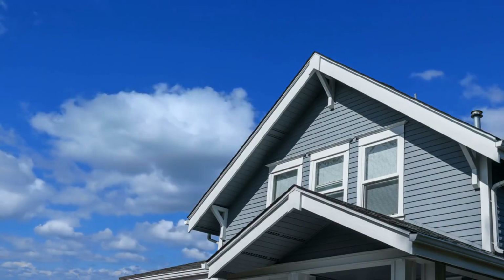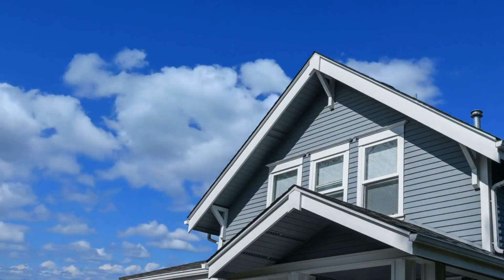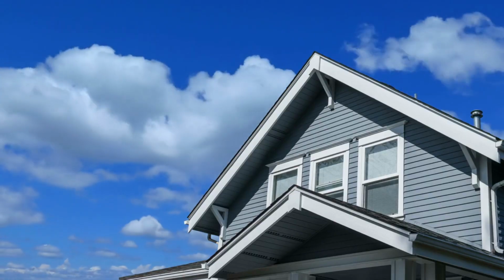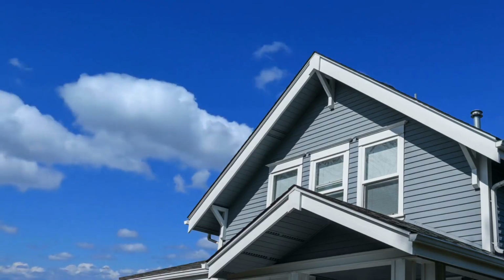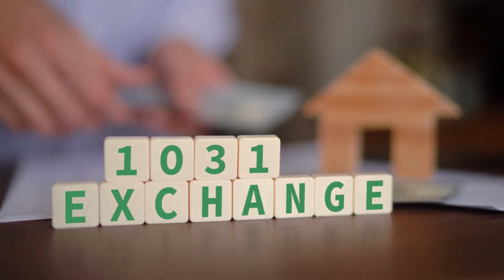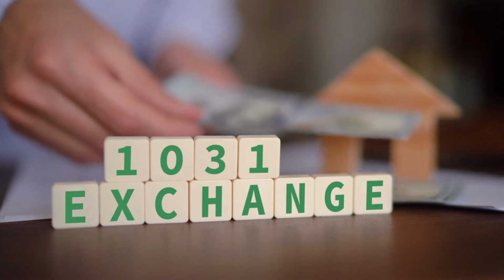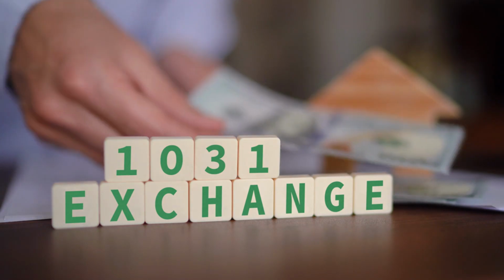Say you've got a rental that's appreciated. You've built up equity. But if you sell, the IRS shows up. Capital gains tax, depreciation recapture, thousands gone. With a 1031 exchange, you defer all of that by reinvesting the proceeds into another like-kind property. Your tax bill disappears, and your equity keeps working.